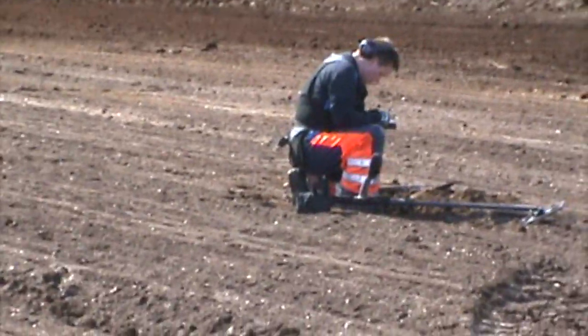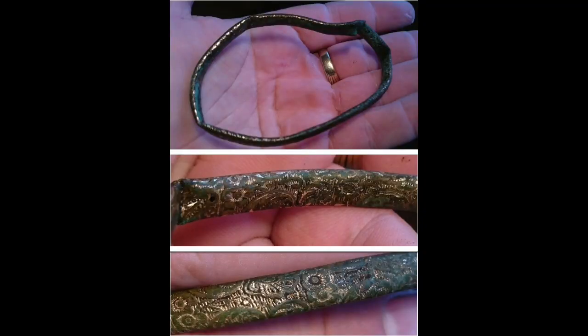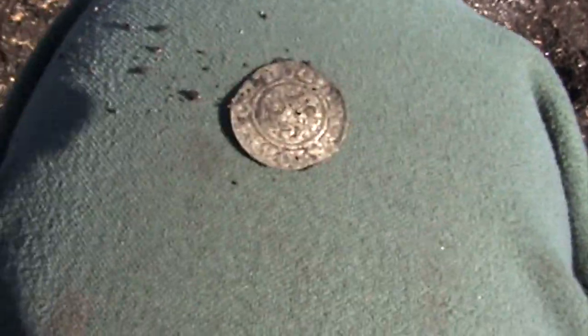New day and a new field, out with one friend. My second find is this, but I think it's newer. First find was a 2 euro Oscar. And the first coin in this field is Norwegian.